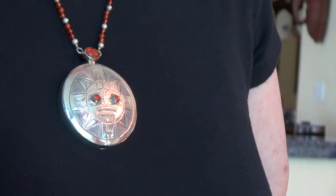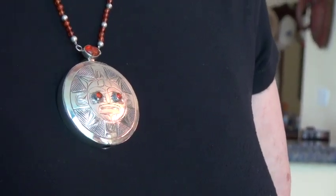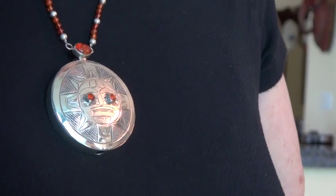And actually my necklace has a sun, and I have another piece on the other side that goes on the back of this that's the raven. And the disc sits in the mouth of a bird. So it's Raven bringing the sun in jewelry.